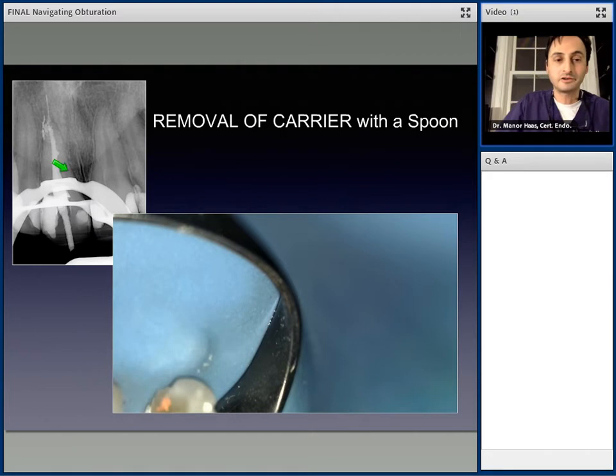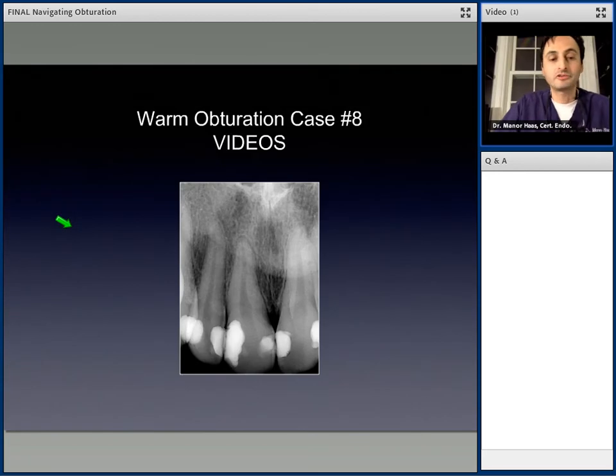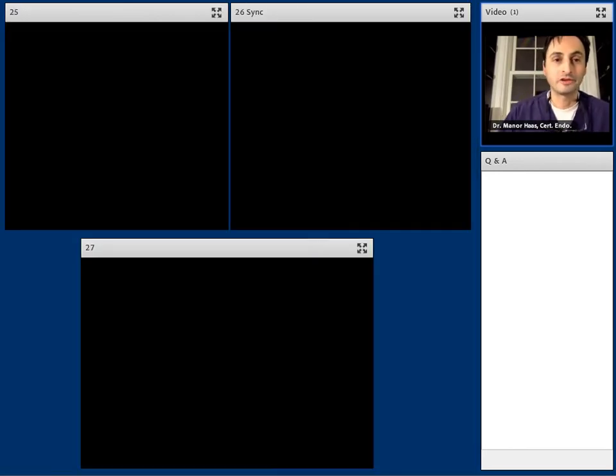So you've got this carrier over here. If you're a Thermafil person, I know about a third of you are carrier-based obturator people from the poll that we did. If you're a plastic carrier-based obturator clinician, this is where it gets extremely frustrating, because how do you remove this plastic? Well, GuttaCore took care of that issue. So let me show you these videos for this case.